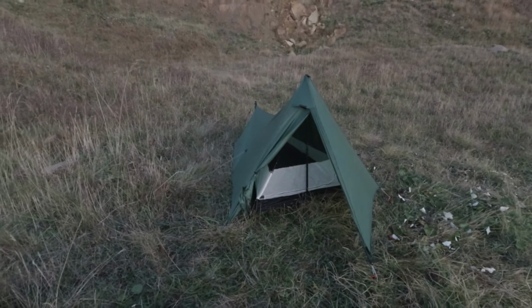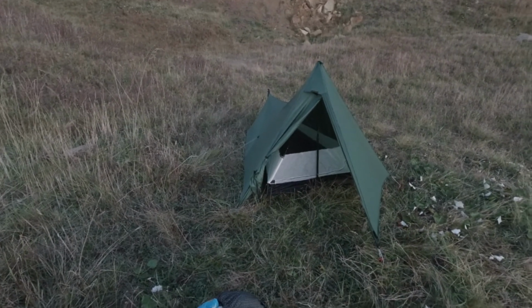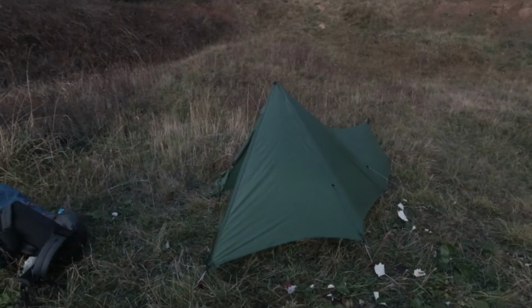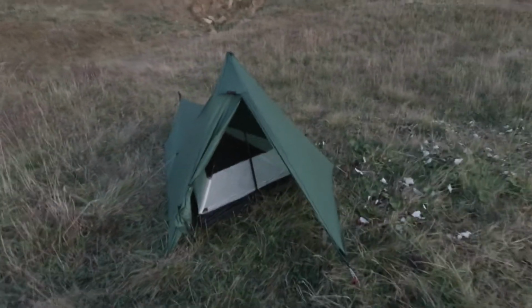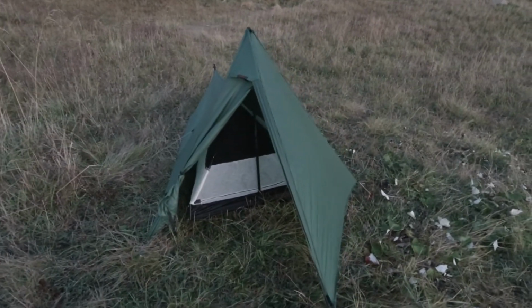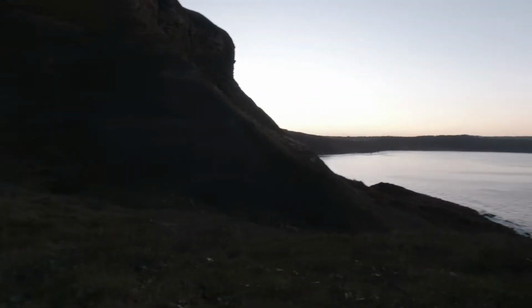I think it's a fabulous backpacking tent in terms of the weight and the stealthiness. It's a little bit fiddly to put up, but I think that'll improve with time. I think if I was buying it again, I'd get the 1.5, which is just that little bit taller and a little bit wider. But for now, let's get the bed sorted out, and let's get a bit of tea on before we lose the last bit of light.